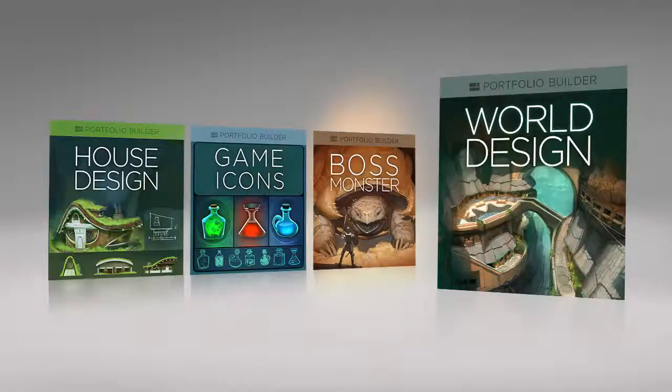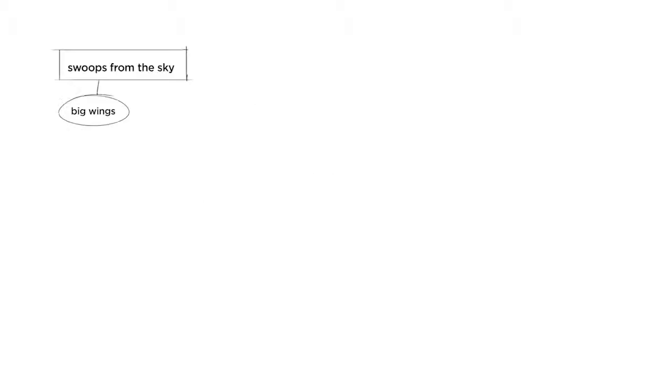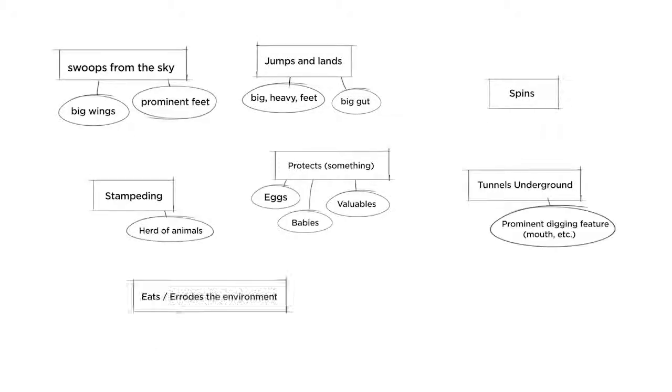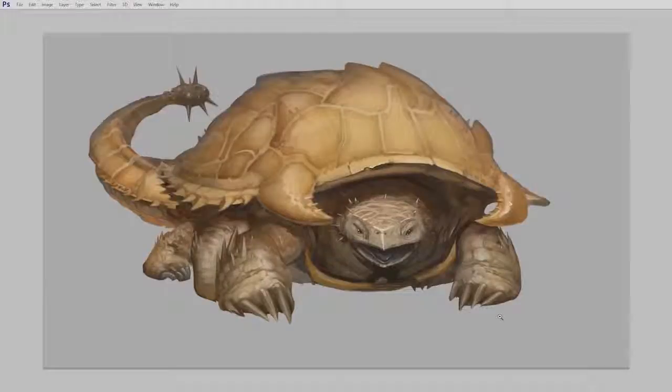In Boss Monster, we'll be designing an epic monster for a video game. But we don't just think of it in terms of what's cool. We think first from research. It's how does it live? Where does it eat? What does it do? We think of a story. And only then do we go through and make the final design.